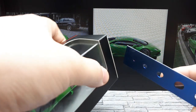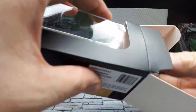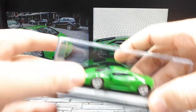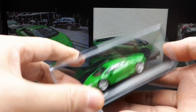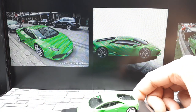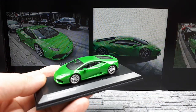So the LP610-4 has a 5.2 liter V10 engine in the back there, and it's making around 600 horsepower. It's supposed to be running on 20-inch wheels, has carbon ceramic brakes, and it's an all-wheel drive system that will let this thing go 0 to 60 in 2.5 seconds. That's really fast. And then, ooh, that's loose. Anyways, it's supposed to max out around 210 miles per hour. So, I mean, this is a full-on supercar for sure.